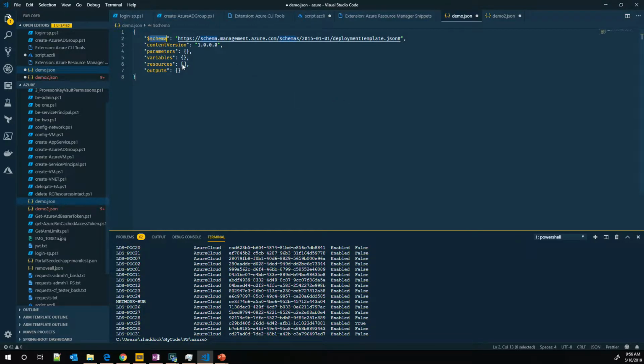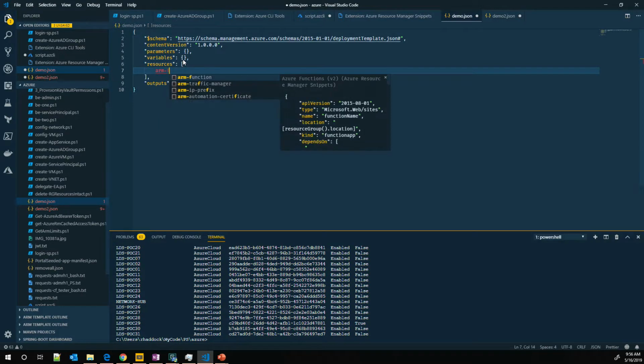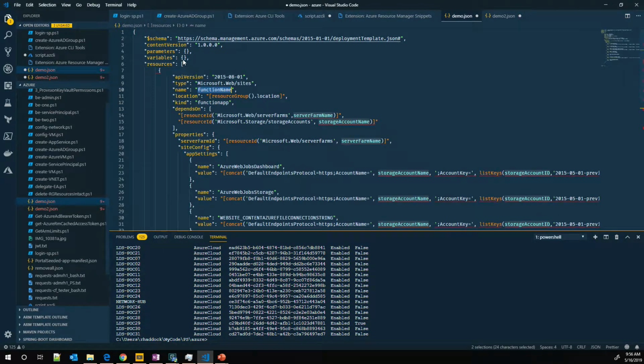So let's add a resource. Let's see what that looks like. What kind of resources can I make? Let's see if I can make an Azure function. Ooh, I can. ARM function. That's the same thing as Azure function. So let's just hit enter on that. Boom, Azure function.